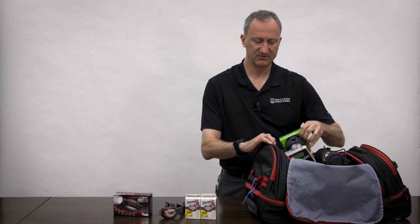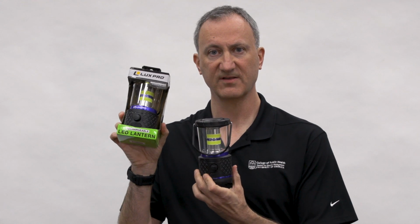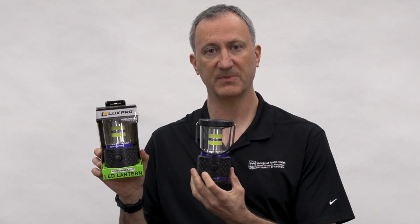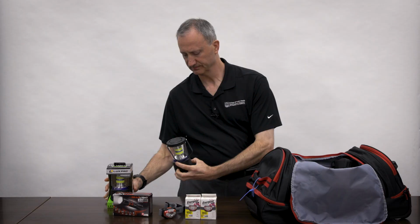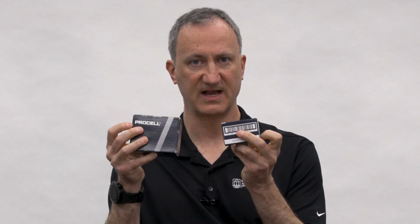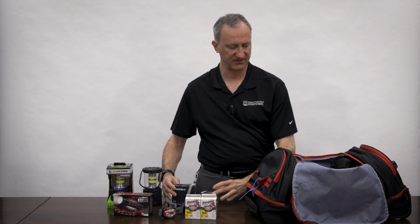For area lighting, we like to include these lanterns. The lanterns not only provide 360-degree lighting, battery powered, but they can also charge cell phones. We also include batteries, a couple of boxes of each type. Again, don't store the batteries in the flashlights.